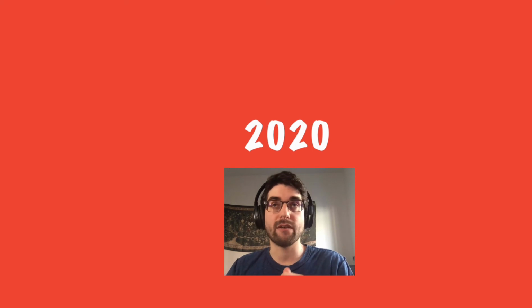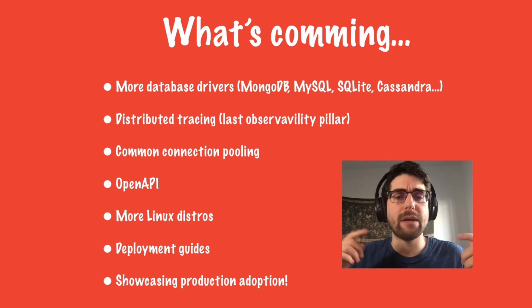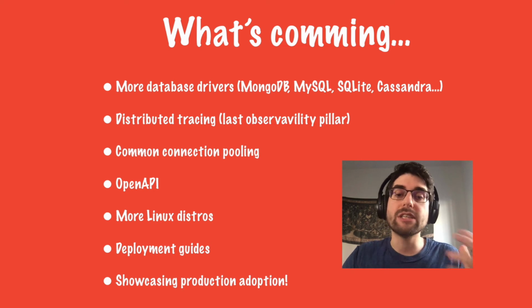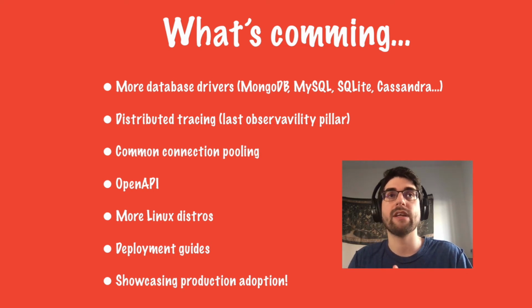So what's coming in 2020? Plenty of things, of course. First of all, we need more database drivers. MongoDB, MySQL, all this stuff is already in progress, but it needs to go through the incubation process to make an official recommendation from the server working group.